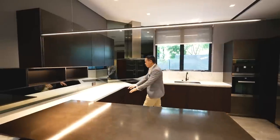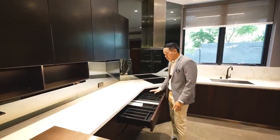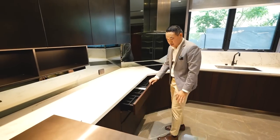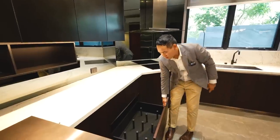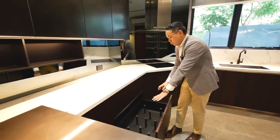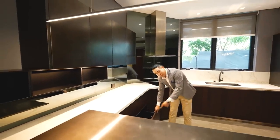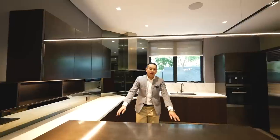Another thing that I like about this kitchen is how small details were really thought of in terms of where you can put your utensils, soft close cabinets. Another thing is having these wooden poles, which makes it easier to put the different materials that you're gonna store here. It's actually the first time that I've seen this.